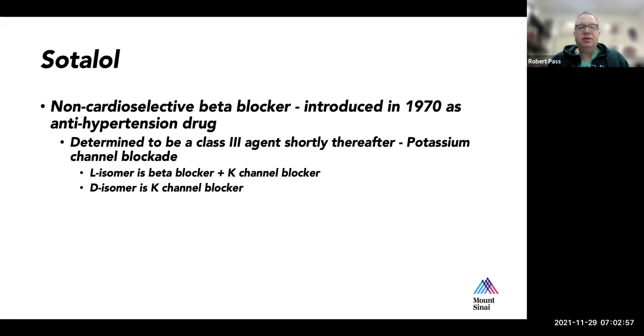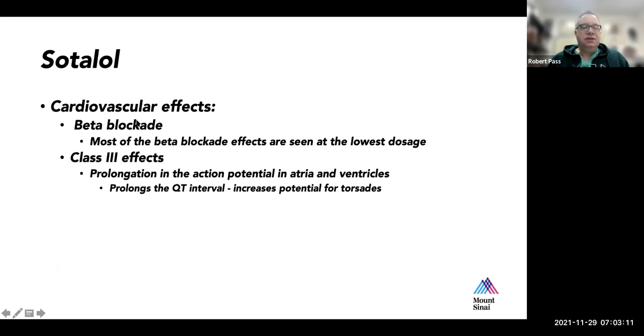So it's always important to remember that Sotalol is not exclusively a beta blocker, despite its name, which would suggest by the -olol ending that it's simply a beta blocker. It is certainly not. So, of course, it is a beta blocker, and it's important to remember that with Sotalol, you get most of the beta blocker effects at the lowest dosage. So we'll go over dosing in a moment, but when we start Sotalol, we are pretty much seeing all of the effects that you're going to get from the beta blockade. You don't actually get a lot of the class 3 effects at the lower dose, which is probably why it only works effectively for a lot of patients at higher dose.